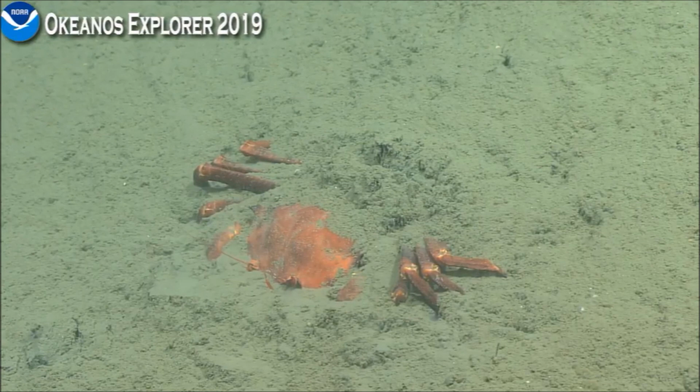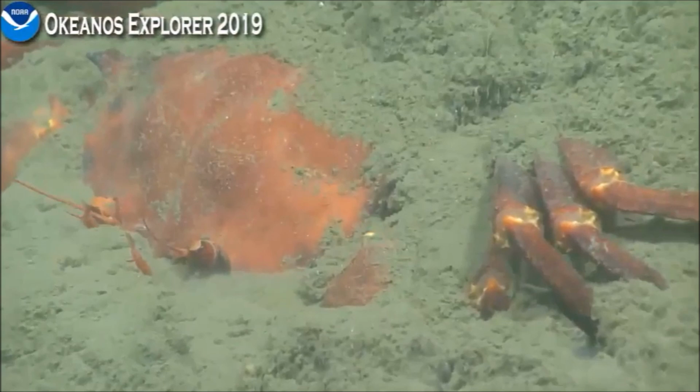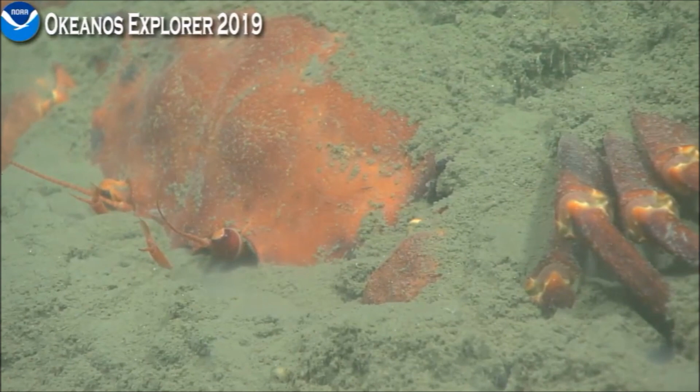There's a couple little amphipods right on the top of the carapace, right by the eyes. Mm-hmm. Well, those are tiny. You can come in if you got it. How strange. Yeah, the kids buried Dad in the sand. Good one.